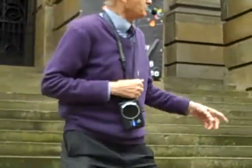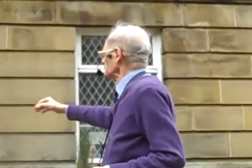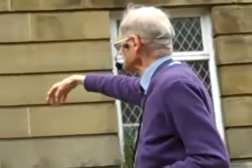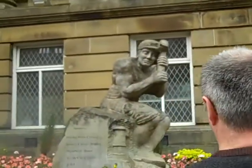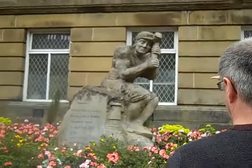Okay, so let's move on further. Any quarries in the area, so they were working there. This is to commemorate someone who did that kind of work. And can you see the lamp there by his feet?